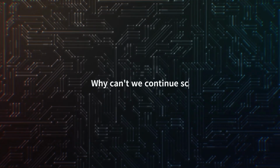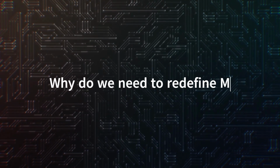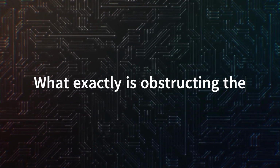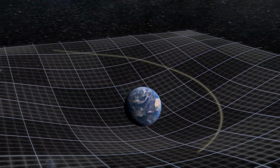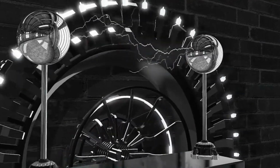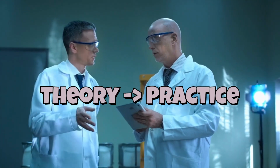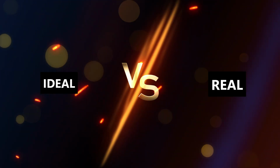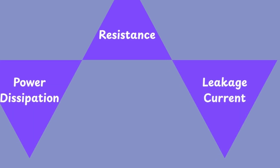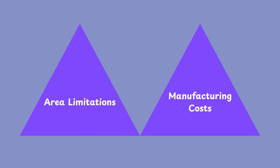A major question that often arises is, why can't we continue scaling down transistors at the same exponential pace? Why do we need to redefine Moore's law? What exactly is obstructing the pace? In an ideal world, everything would follow theory perfectly, but real world physics introduces complexities. The goal of every physicist, mathematician, and engineer is to bring theory into practice, to turn ideas into reality. However, in the real world, we face several challenges like resistance, power dissipation, leakage current, area limitations, and manufacturing costs, all of which slow down scaling.